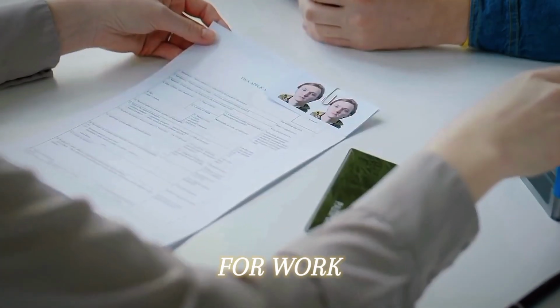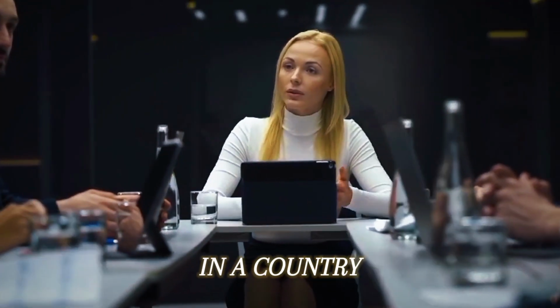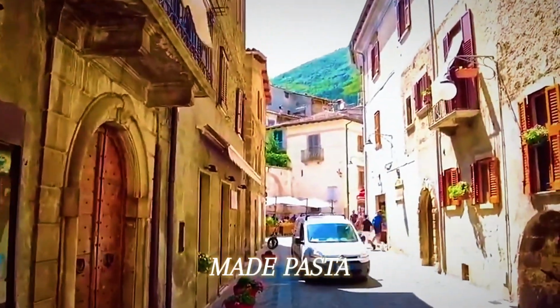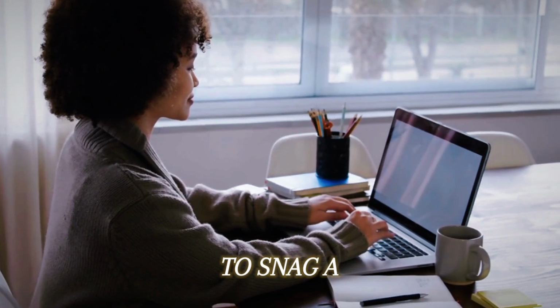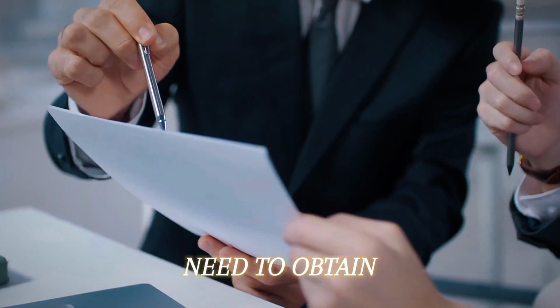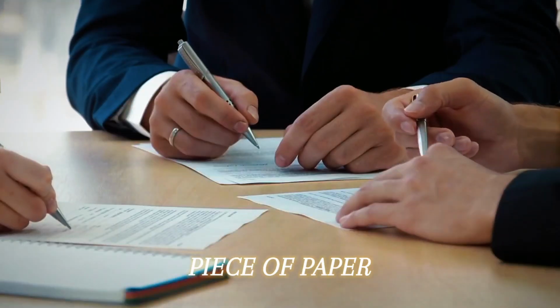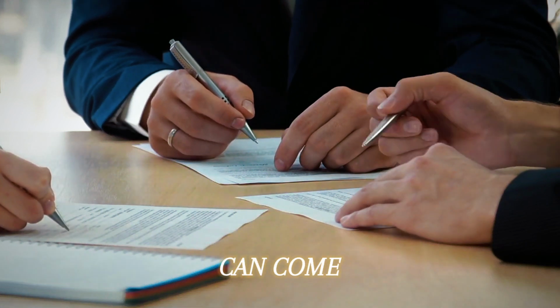If you're moving for work, you'll need a work visa. Italy's job market can be competitive, but hey, who doesn't want to work in a country where your lunch break might include fresh-made pasta? If you're lucky enough to snag a job offer, your employer will help with the process, but you'll still need to obtain a work permit and a nulla osta, which is essentially a fancy piece of paper saying, yes, this person can come work here.